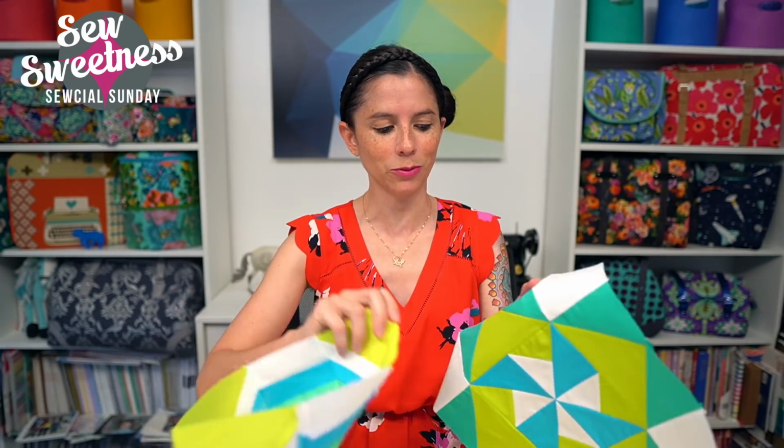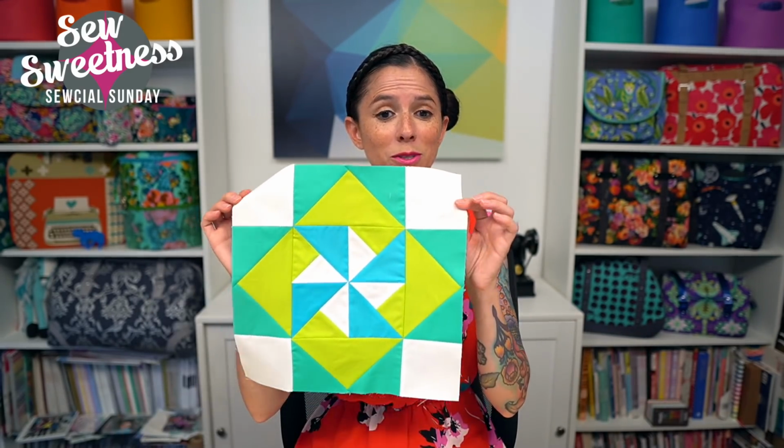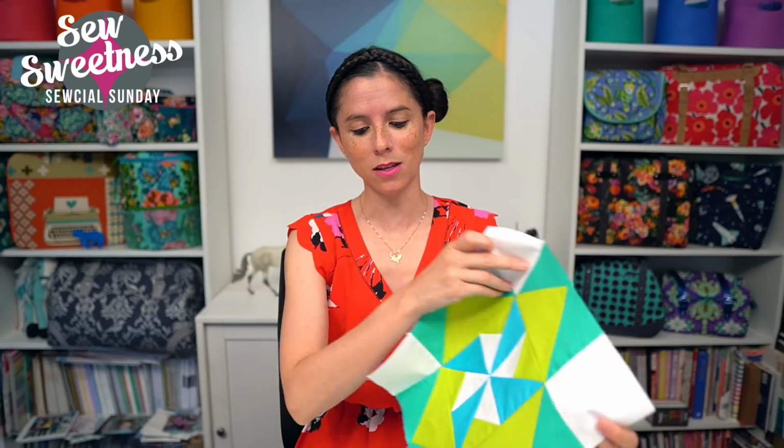So I'm still working on my Summer Sampler 2020. If you've been following along, I got a week behind, but I caught right back up. I've got my blocks 8 and 9 that I wanted to share with you. I thought I was almost done. I thought it was only 12 blocks long. Someone on social media reminded me that there's actually 16 blocks, so I'm only about halfway done. So a little bit more left to the Summer Sampler, certainly.